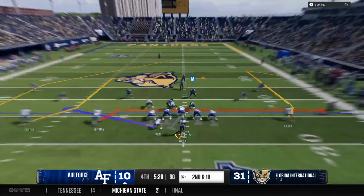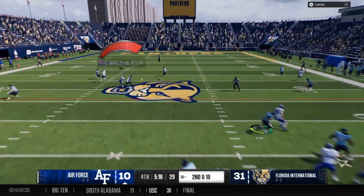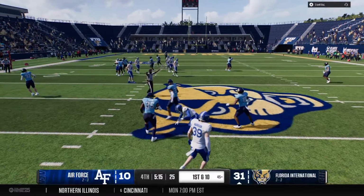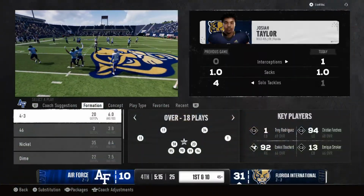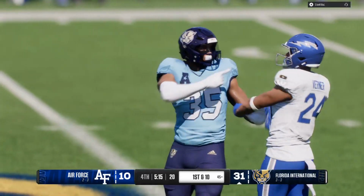Now 2nd and 10. To throw, it's Hayes. Fires to the wideout. Another interception. This guy just can't find his own players. Just a small return, but a big play as they have it now at the 45.